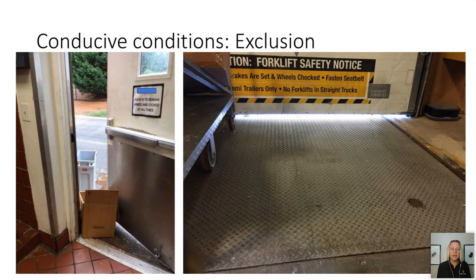My picture on the right here, look at your dock doors. Dock doors, because they get used so much, with all those trucks coming and going, those seals just start to wear down fairly fast. So as soon as you can see daylight, and if you look at that, we're standing on the inside of the facility looking outward, so you can see daylight. That means a rodent can get in. That means tons of insect pests can get in.